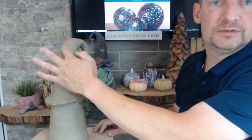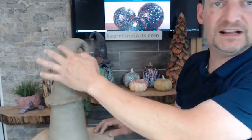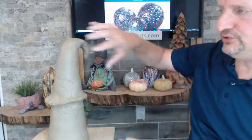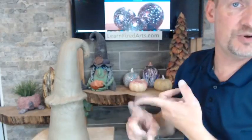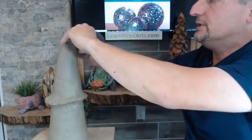Be careful, because if you start to see rips in here, you can take a little bit of clay and mash it in there. But if you see it ripping, either A, the piece you've made is too thin, or B, you've done it too quickly and just bent it, and you've stretched the clay and it just snaps or rips open on there.